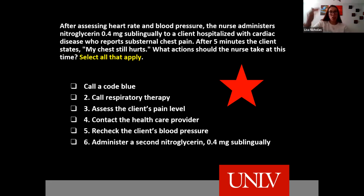True or false, assess the client's pain level. If they're still complaining of pain, you've got to reevaluate that pain level. Maybe it's not a 10 out of 10 like it was, but maybe now it's a 7 out of 10. So we want to do that. Contact the healthcare provider? Usually with nitroglycerin, that's part of the order, that you could administer this medication and then you can repeat a dose up to 3 times with 5-minute intervals. So it's not necessarily time to contact the healthcare provider yet.